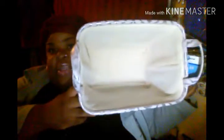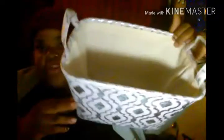So, what I'm going to do is go back and get more, and I'm going to store stuff in them. Okay? So, look at the detailing on it. That is so pretty. $5. You cannot beat that.